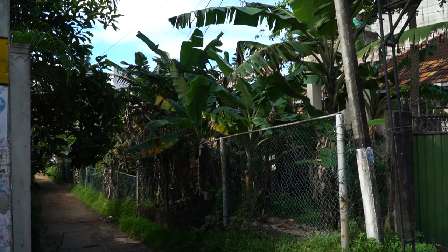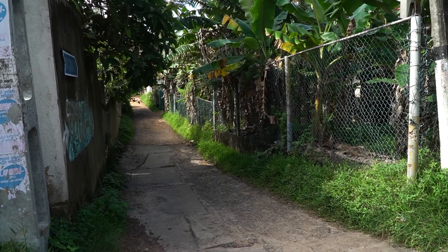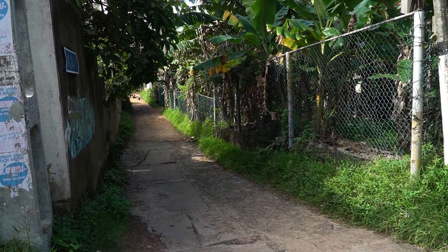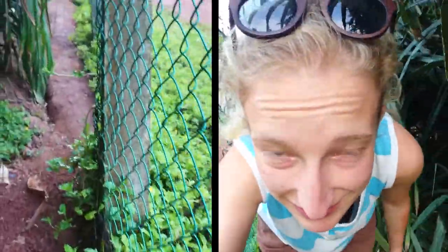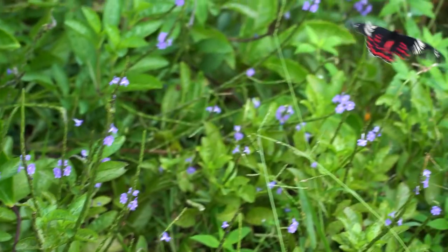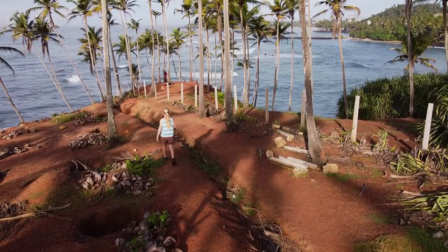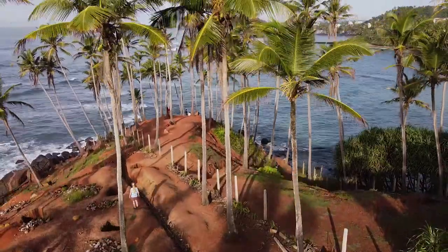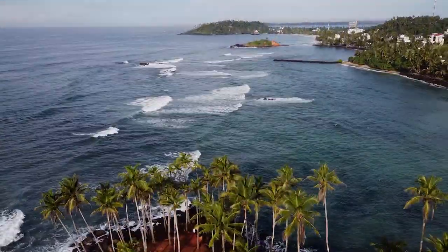This is the quickest way to the famous and Instagrammable Coconut Tree Hill. More details in the video description. From Coconut Tree Hill, you have a spectacular view overlooking the surrounding beaches and the majestic waves that some surfers take advantage of just on the left side of the hill.